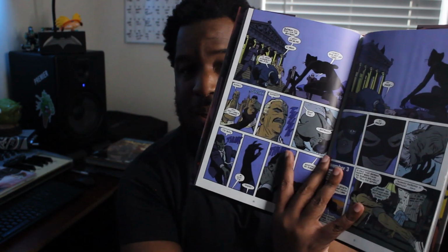Like, it's unmatched. If you like Gotham Central, a lot of that style kind of comes from this. Like, it's cartoony, but not cartoony in a bad way. It's just good. I like it. But anyway, Batman Year 1, that's the 4th book in the set. And then I also got Rebirth Book 3 and Book 2.